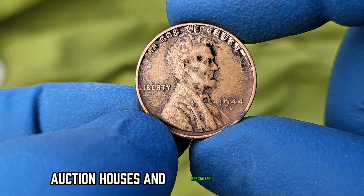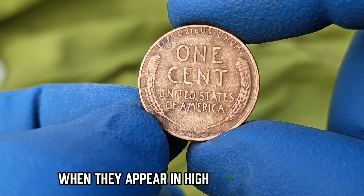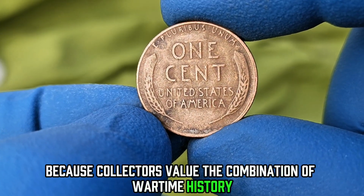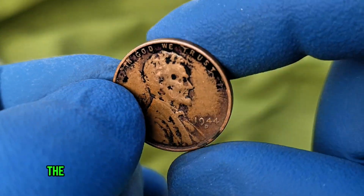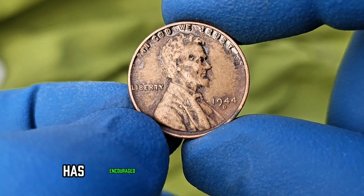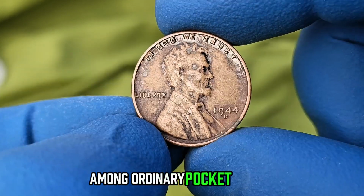Auction houses and specialized coin dealers frequently highlight these coins when they appear in high-grade condition because collectors value the combination of wartime history, recognizable design, and limited availability of pristine specimens. Over the years, the steady appreciation in value for notable wheat penny varieties has encouraged collectors to continue searching for hidden gems among ordinary pocket change.